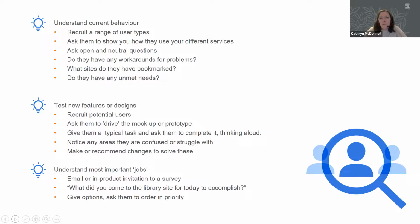You can also test new features or designs, so recruit potential users of these services and then give them a mock-up or prototype, or it could even be a screenshot or a scrappy drawing on a piece of paper. Ask them to go through a typical task and how they would expect to complete that and think aloud. So notice any areas they're confused or they struggle with. Then you can make or recommend changes to solve these.